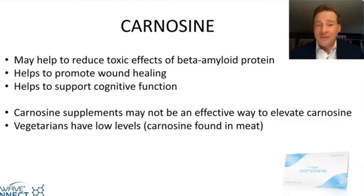One thing that is definitely known about carnosine, and many of our members have shared this with us, is that it definitely helps to promote wound healing. And as you're going to see in one of the studies that we're going to show, carnosine definitely has improvements in overall cognitive function. We've seen that in our own studies, and there's certainly plenty of information that's been done by independent researchers to show this link as well.